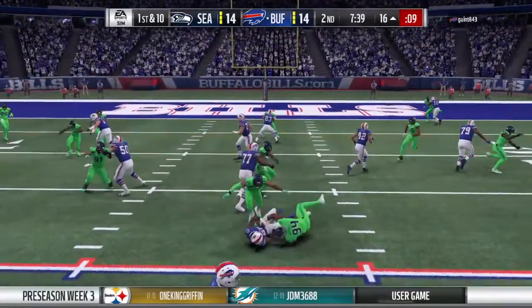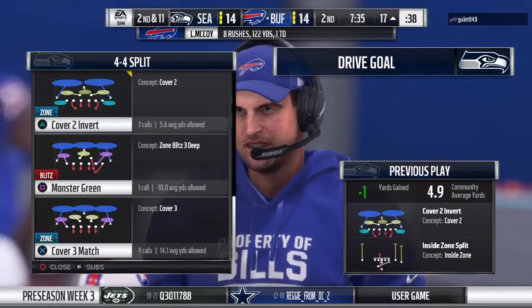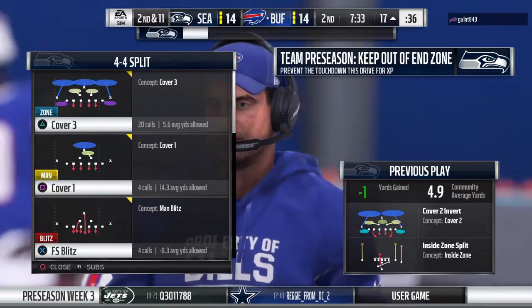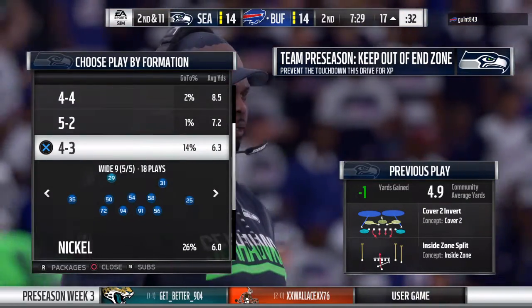Taylor with a give to McCoy. And maybe a measure of revenge there. He's had his way in this one, but this time they get him behind the line. He'll wind up losing a yard on the play, and that'll bring up a 2nd and 11.